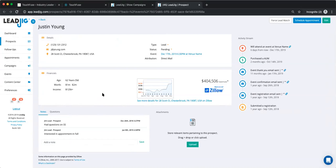This portion of the system also integrates with a lot of the major CRMs that advisors are used to. So if you'd like to pass along this information directly into a CRM system, we have a variety of different integrations in our preferences section. We also have the ability to build custom integrations. So if you've got a specific CRM that you use and you'd like us to take a look at integrating with that, we'd be happy to. We have our own development team here on staff that can take a look at that.